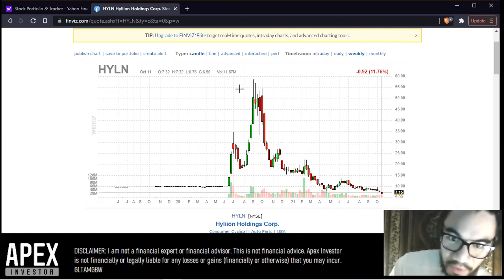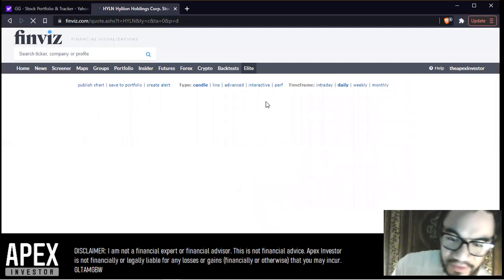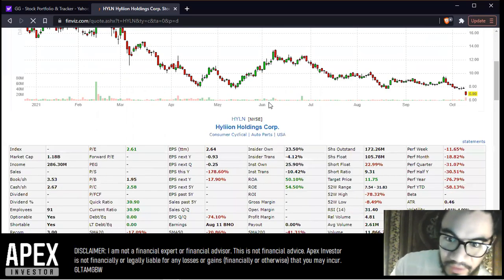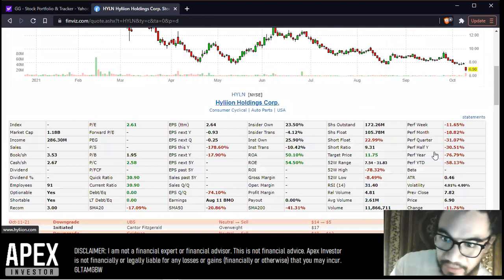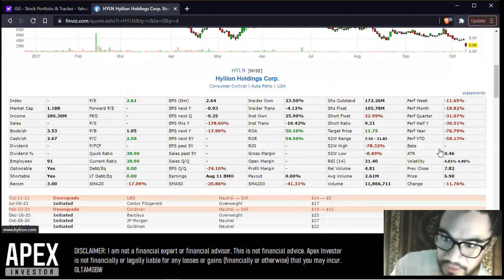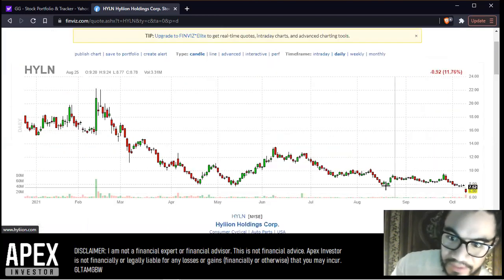It's actually broken support. This was as high as in the 50s back in September, October of 2020. But in the last 52 weeks, it has not really been below $8. It finally broke that level of support. So this is an Apex Investor kind of level of support where you'd like to enter at this price range, $6 to $7, which is what it was trading at today. It closed at 7.82, and the price is 6.90, it actually went below $7. So this could be a really good buy at this point in time.